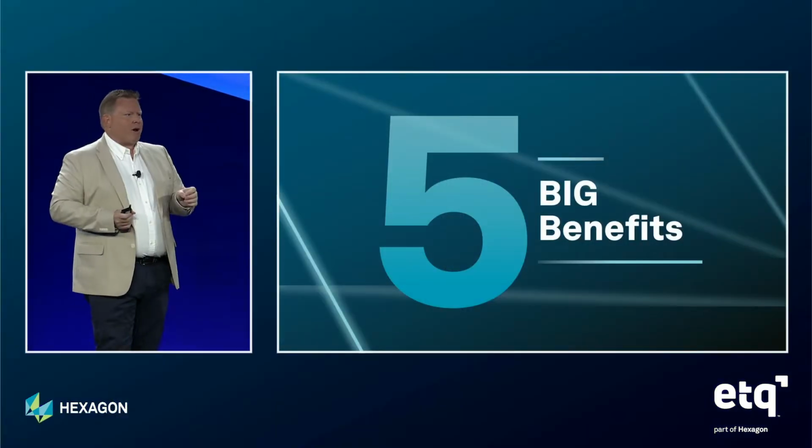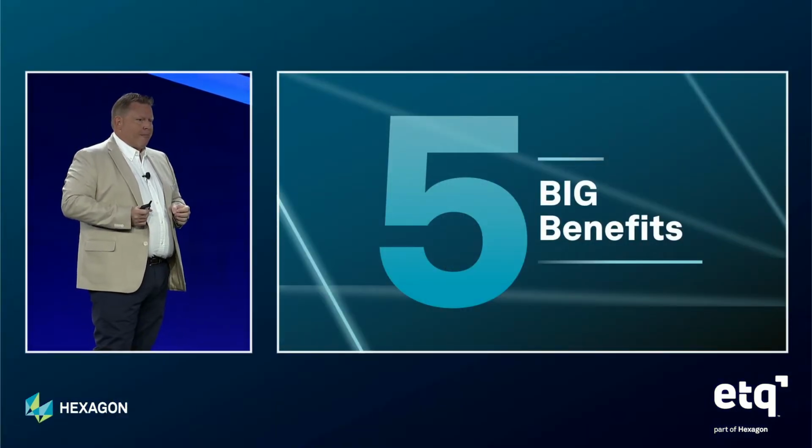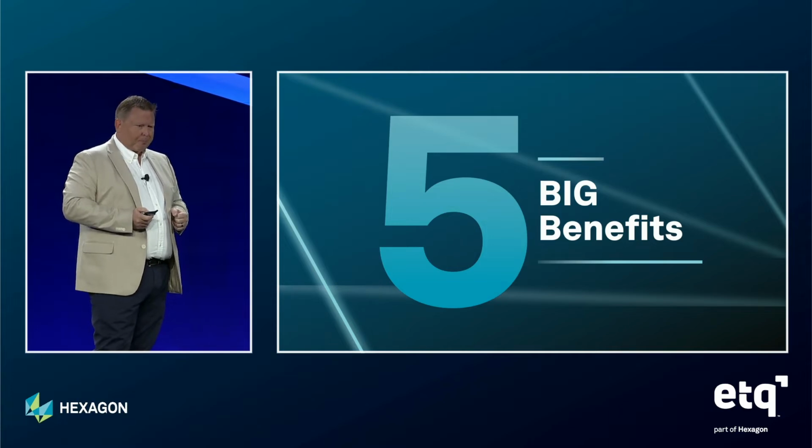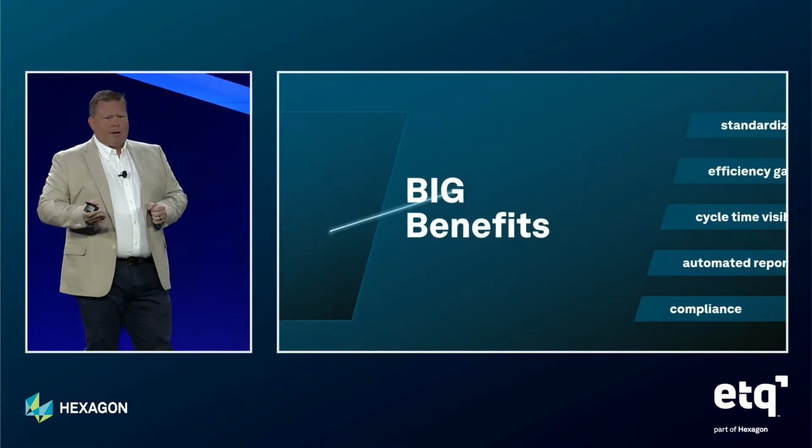So with ETQ, we've achieved a lot of benefits. I don't have time to go through all of them today, but I did want to share the top 5 with you, besides, of course, major improvements to overall product quality. The first one is obvious.